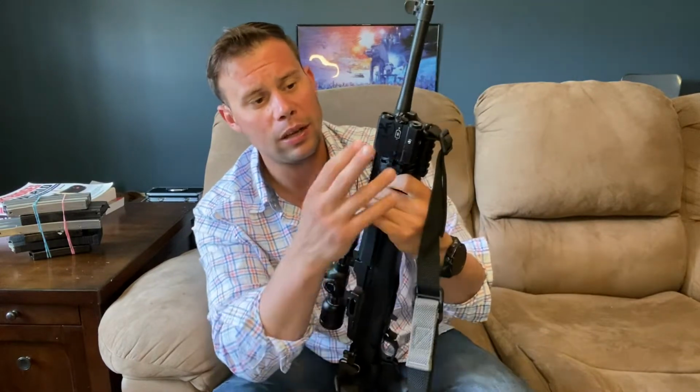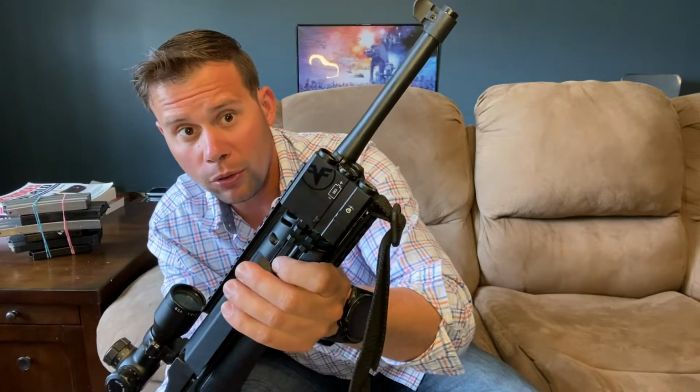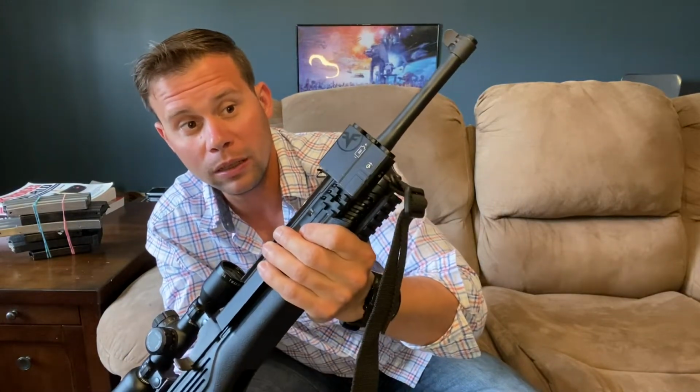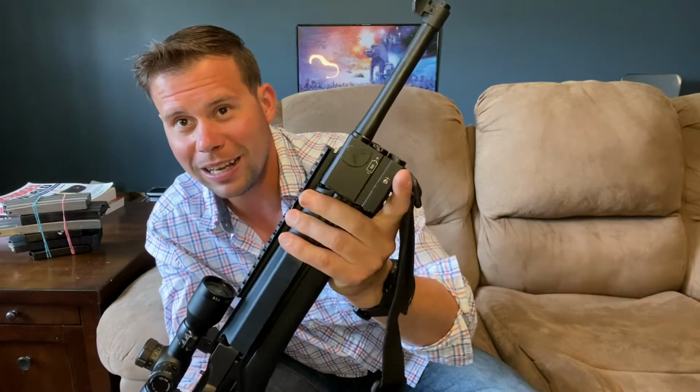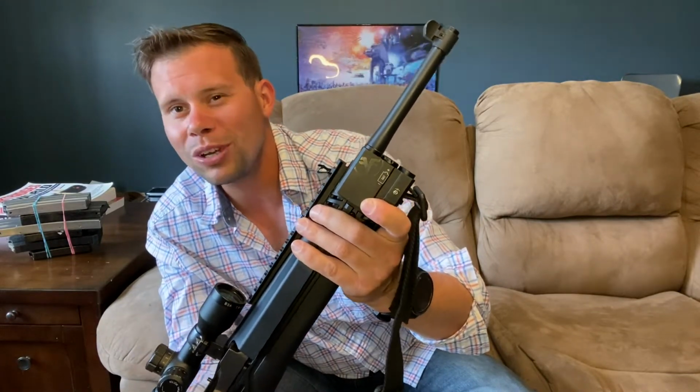You can see here I have a Firefield laser light combo with a green laser and a whopping 180 lumen flashlight. This kind of sets a theme for the accessories on this rifle, and we'll talk about that more as we go.